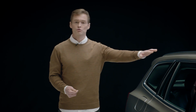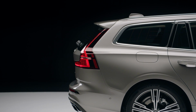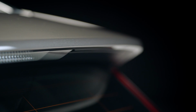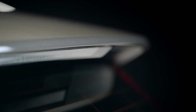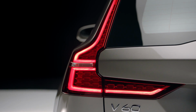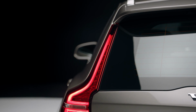Besides being dynamic, the V60 is also spacious and functional, much thanks to the straight roofline and the upright rear window. A prominent spoiler is fitted as standard to make the car more aerodynamic and, as a consequence, more fuel efficient. The tail lamps are typical for Volvo estates, with a high signature, very slim in its design. Of course, LED is standard on all positions.